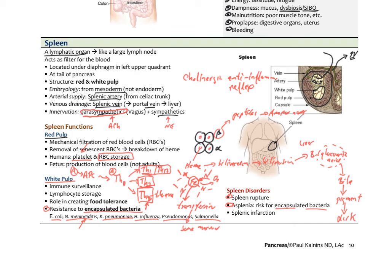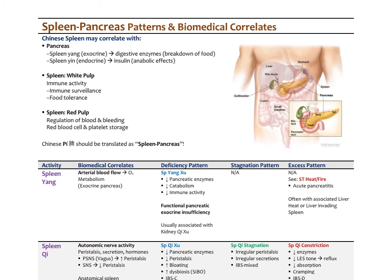So in the next slide here, let's talk about how we bring all this information together. Going back to our potential spleen-pancreas patterns and biomedical correlates, we can say the Chinese spleen could correlate with largely the pancreas. In fact, if we think of the spleen yang, that would be more the exocrine pancreas activity. That would be your digestive enzymes and the breakdown of food.